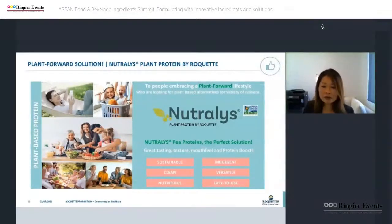So just to wrap up, Roquette's Neutralis plant proteins are the perfect plant-forward solution, providing great taste, great texture and mouthfeel, and added protein that is sustainable, clean, nutritious, indulgent, versatile, and easy to use.